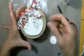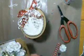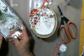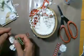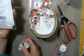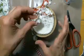Let's just get the flowers on. I grabbed these really quick too because they were white. These are some Chantel heirlooms. They're just white. And I'm going to just glue them on. Right there.